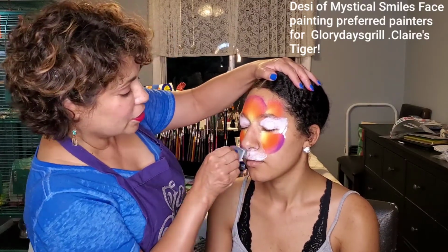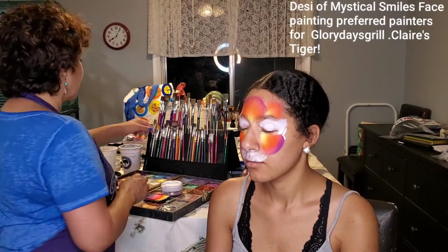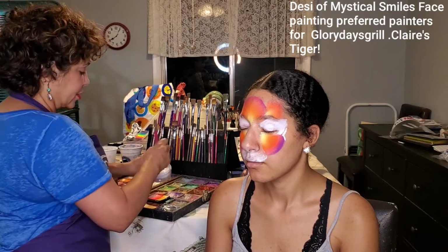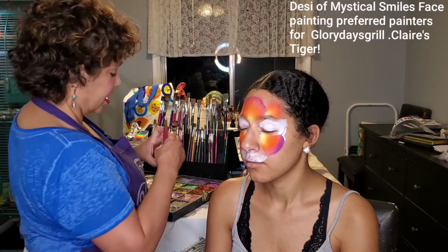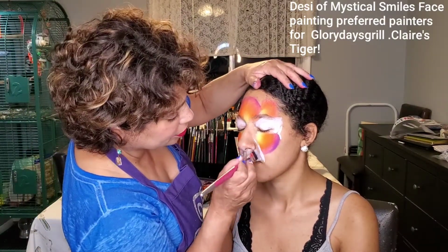So now had I started this the way I used to do it, I would have done the muzzle and everything first, and then I would have done the color. So now comes the brush. So you can shape it with the brush.